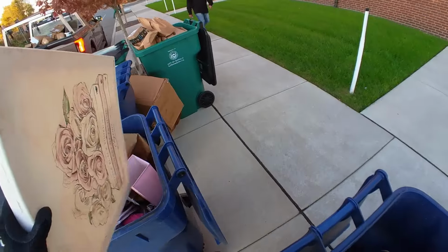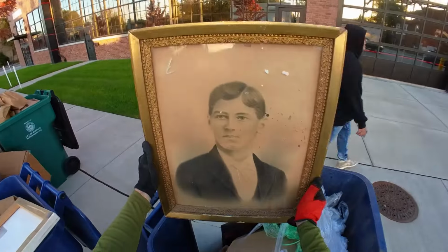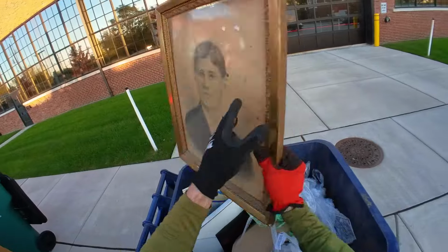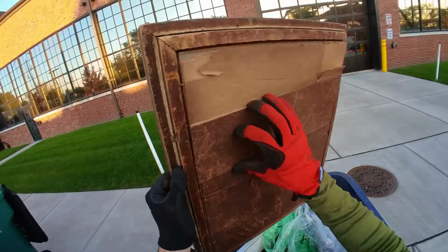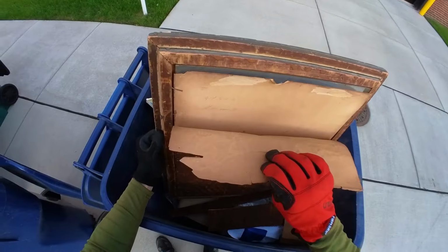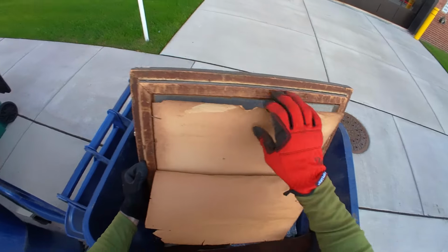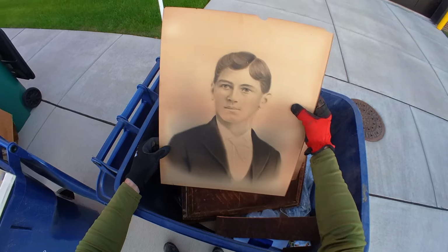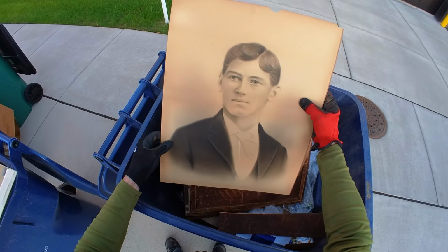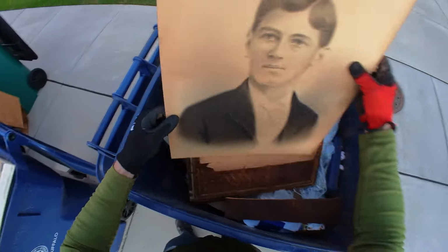What's that? Oh, sorry. Nah, I cannot shoot last year, bro. Yeah, that's dapper, dude. Man, that's old. Anyone know what that says? Is that a photograph? Or like a drawing? I don't know.